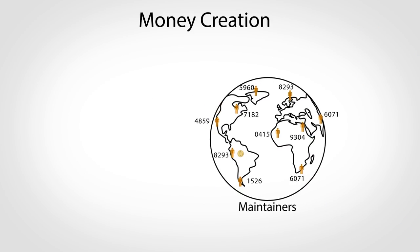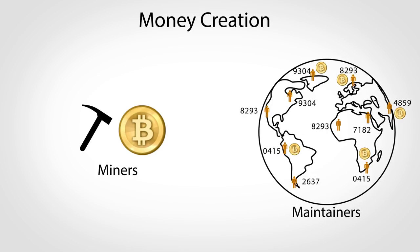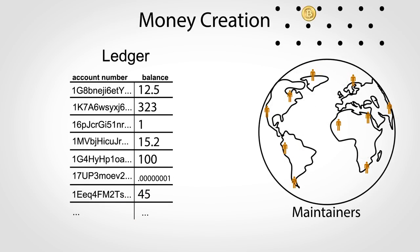Because maintainers acquire newly created money through computation, they are typically called miners, but their main purpose is really to manage the ledger, not to create money. The voting system simply provides a convenient way to randomly distribute money into the world, and in fact, after 2140, no more money will be created.